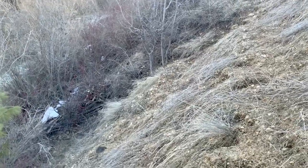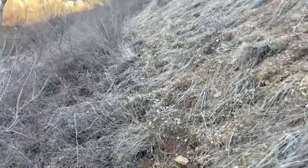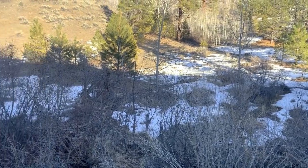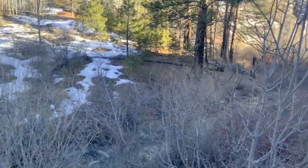I haven't seen any predator tracks, which, to be honest with you, I'm kind of surprised. Anymore, pretty much when you find any big game, you tend to find a predator not too far behind. Those wolves are pretty hungry. Where you've got this snow coming, melting, hillsides are starting to wake up. These deer, elk in here, trying to get something to eat. They're hungry. They had a long winter.